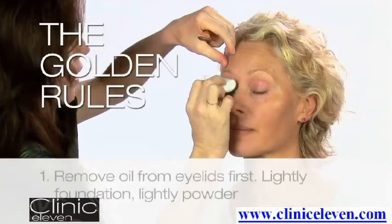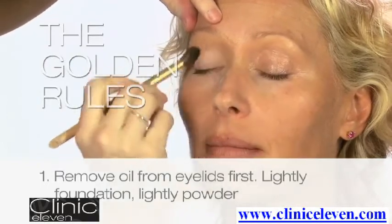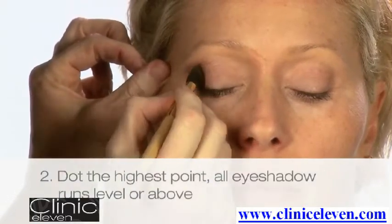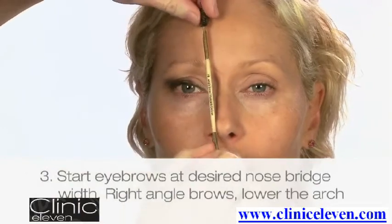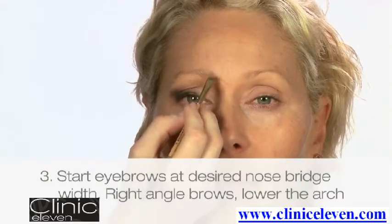1. Remove all the oil from your eyelids first, lightly foundation, lightly powder. 2. Find the highest point of your eye, make a dot and make sure all your eyeshadow runs level or above. 3. Start your brows at the width you'd like your bridge to look. Make your brows a right angle, lower your arch if you are overarched.